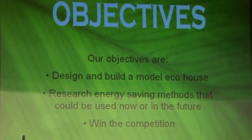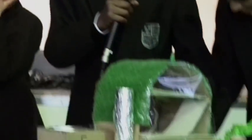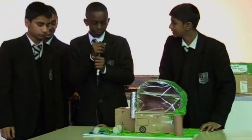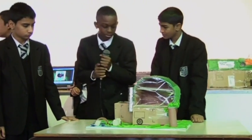Objectives. Our objectives are to design and build a model eco house and reuse grey water. As you can see, there's a big window. This lets in daylight when it is bright outside. But when it gets dark, there is an LED light inside. These lights will come on automatically when it gets dark. Any questions for the class?